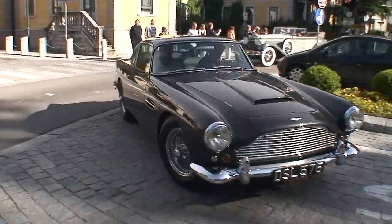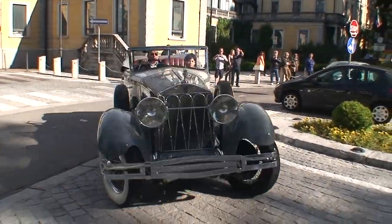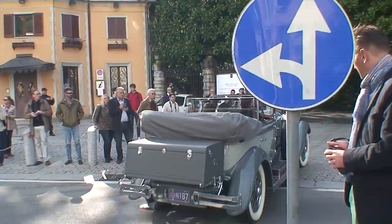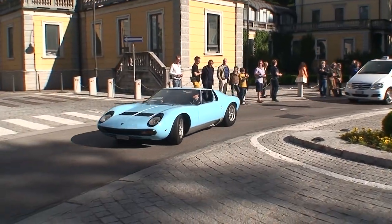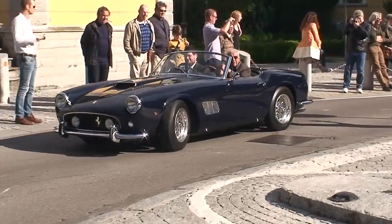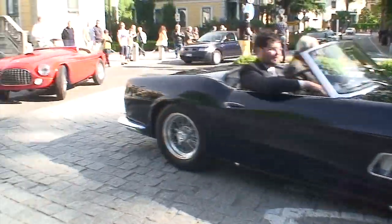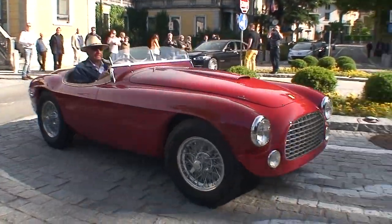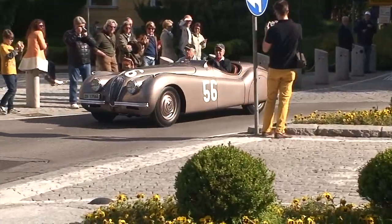Aston Martin. Whoa! I saw the Frontrini. And the Lamborghini Miura, filling out the Lamborghini display. Morning. Ferrari California short wheelbase. And the 212. Jaguar alloy.